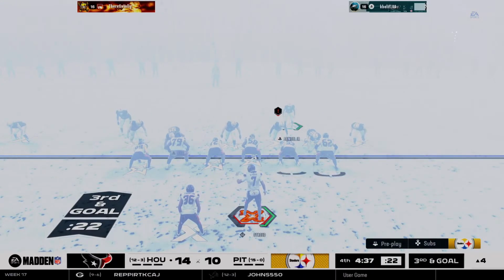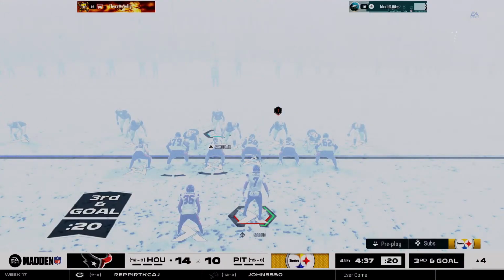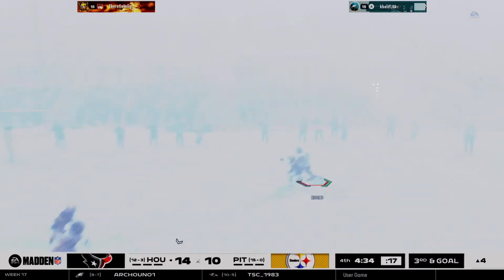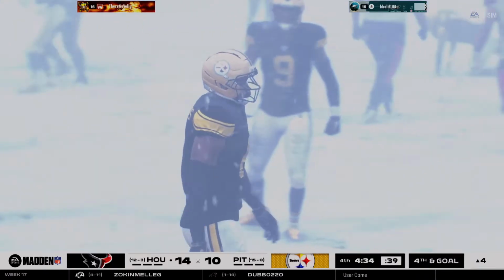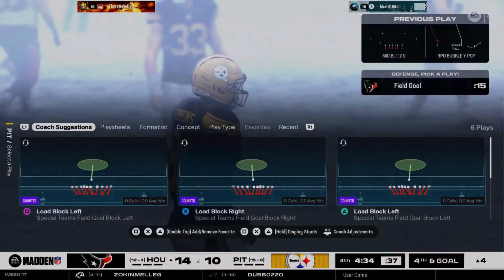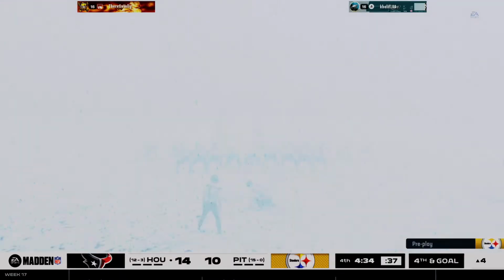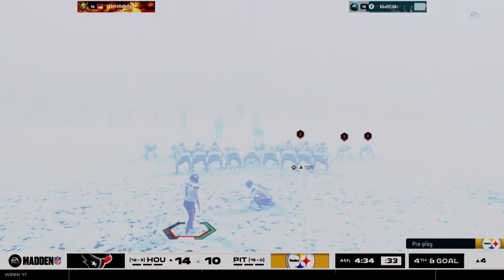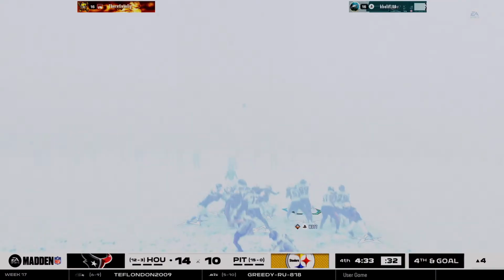And that is incomplete. Teams practice these situations all week long, Mike. Down here in the tight red zone, you find yourself inside the 10-yard line. You're thinking, we've got to come away with a touchdown.